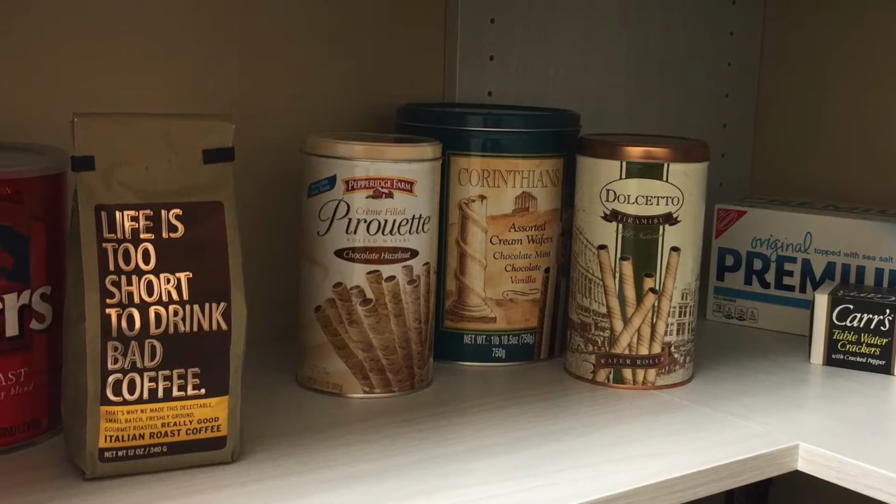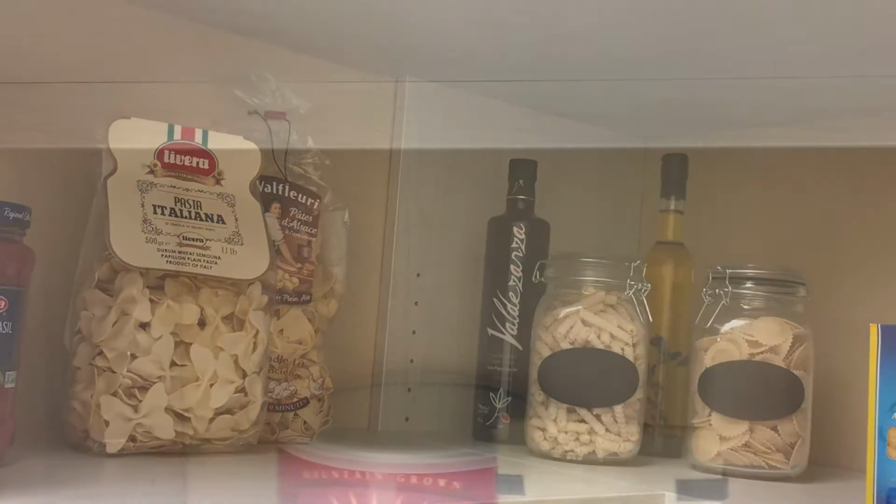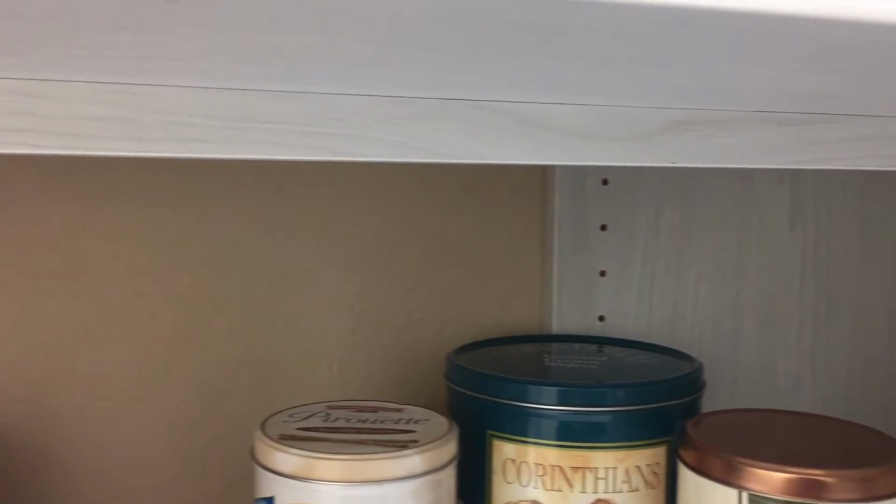This pantry features corner shelving that is adjustable. The pantry is also reinforced so that the shelves will never bow.